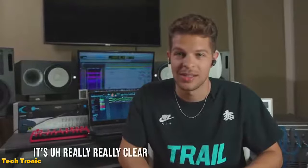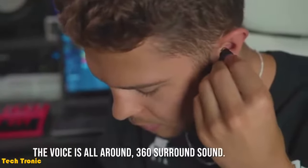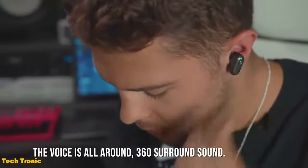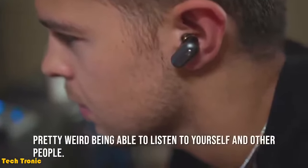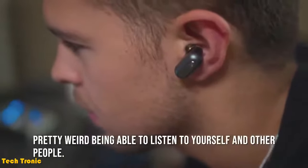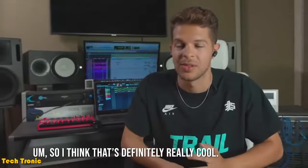It's really, really clear. Definitely different from other headphones, because I feel like the voice is all around, 360 surround sound. This sound pass feature is pretty cool. I would definitely use this feature, especially in the gym. You don't have to keep taking your headphones out if you want to talk to your friend. Pretty weird being able to listen to yourself and other people. It's not just other people, you can hear yourself talk too. So I think that's definitely really cool.